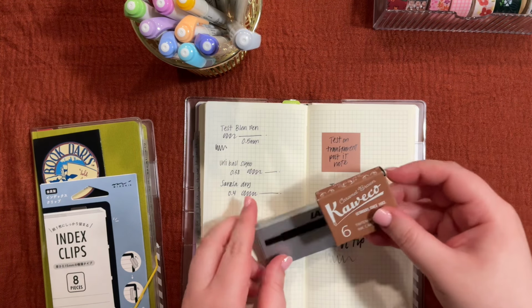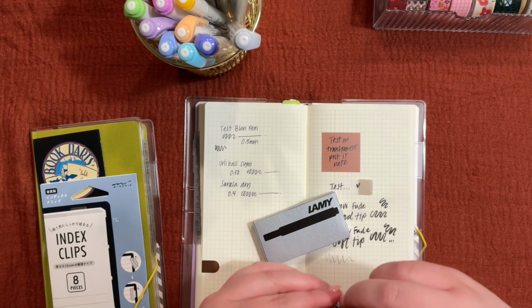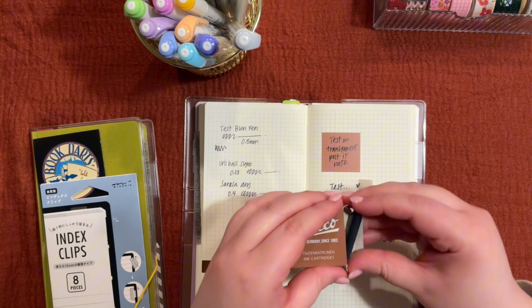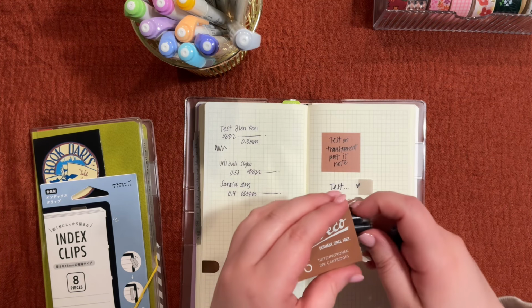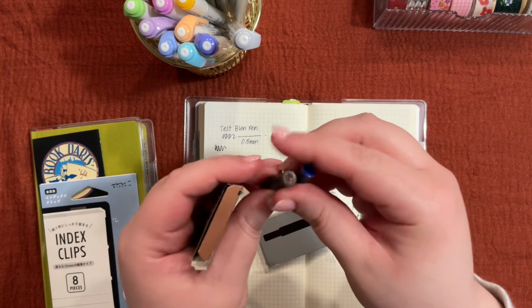Okay, now into the inks for my fountain pens. I haven't dabbled in using ink that I need to put into a converter yet. I've just been using cartridges this past year. It's just way easier for me. And the color I was obsessed with the most is the caramel brown.